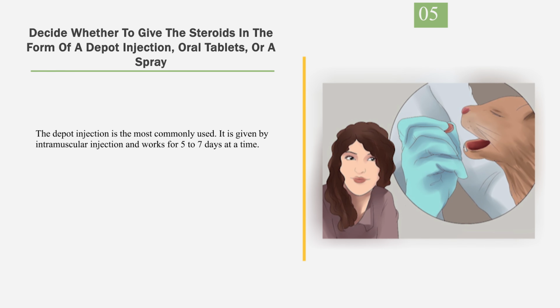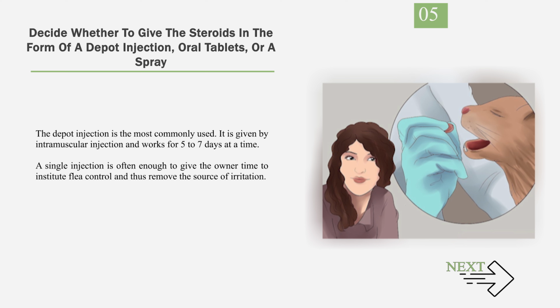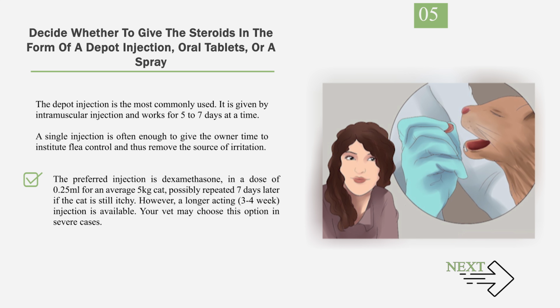Number 5. Decide whether to give the steroids in the form of a depot injection, oral tablets, or a spray. The depot injection is the most commonly used. It is given by intramuscular injection and works for 5 to 7 days at a time. A single injection is often enough to give the owner time to institute flea control and thus remove the source of irritation. The preferred injection is dexamethasone, in a dose of 0.25 ml for an average 5 kg cat, possibly repeated 7 days later if the cat is still itchy.